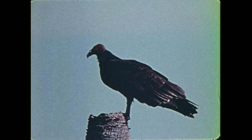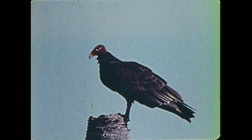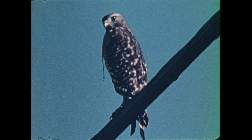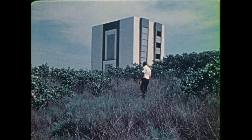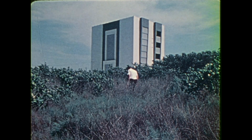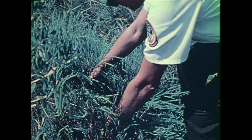From time to time, the observer may spot a turkey vulture getting ready for another scavenging mission, or a red-tailed hawk in a soaring quest for dinner, while a sparrowhawk rests as he digests his meal. The U.S. Fish and Wildlife biologists take an active interest in all their guests.